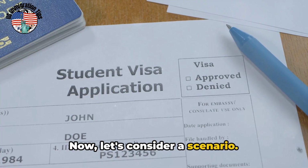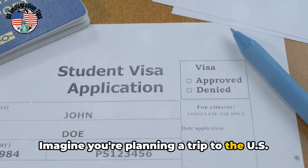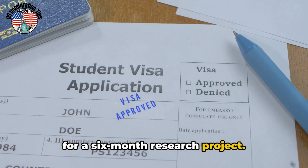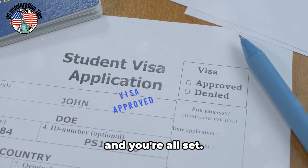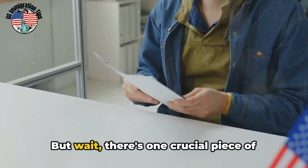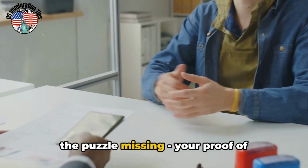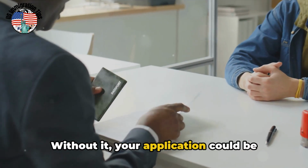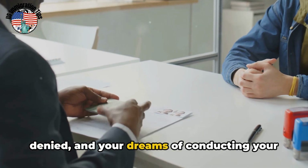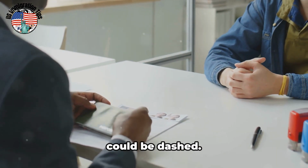Now let's consider a scenario. Imagine you're planning a trip to the US for a 6-month research project. You've got your project outline, your invitation letter from the institution, and you're all set. But wait, there's one crucial piece of the puzzle missing. Your proof of financial support. Without it, your application could be denied, and your dreams of conducting your research in the US could be dashed.